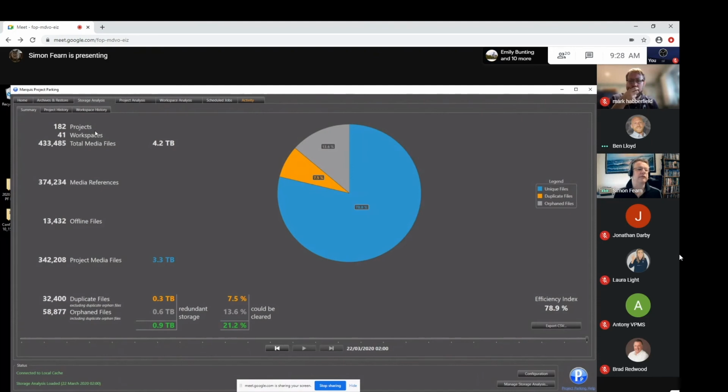So in this system, we can see the projects we've looked at, the workspaces that we've scanned, the media files we've found. And then we can find interesting things out. So we can find out just the number of files that are offline. So these are things we can see in projects that we can't find media files for. But probably more importantly, we can find duplicates and orphans. So the duplicates are files that are in more than one location within your Avid storage, which is not how Avid is supposed to work. And orphans are files which we can find in the media locations, but we can't find any reference to.